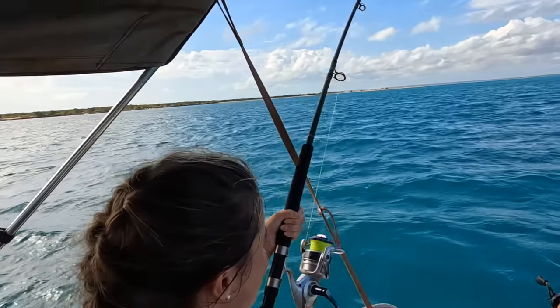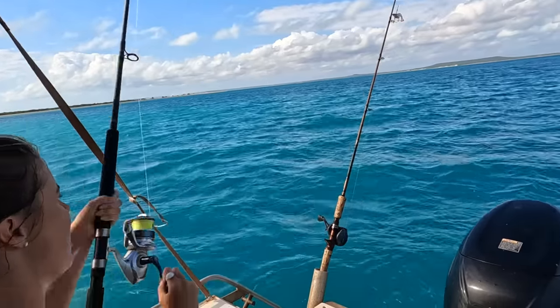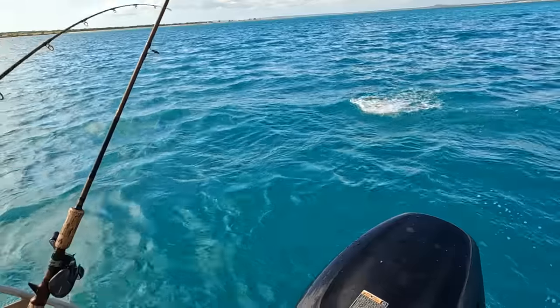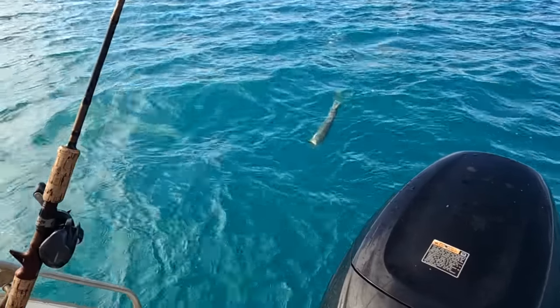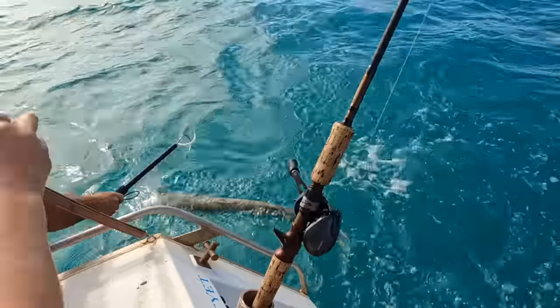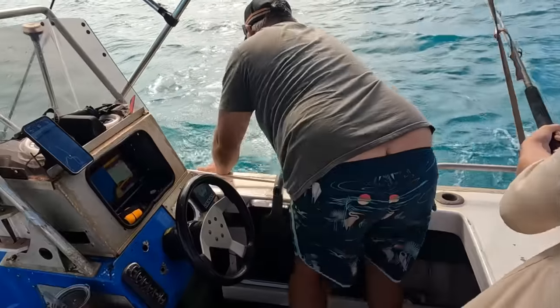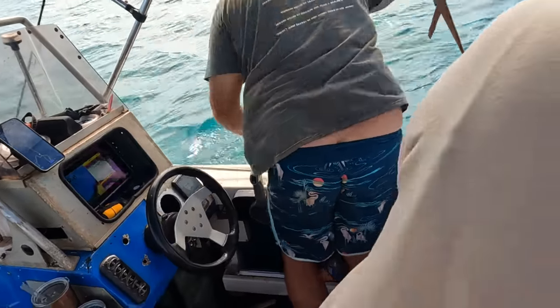Oh, yes, a good fish. Huh? I thought it was a mac. I think it's a shark. A little shark. No, it's a barracuda. Is it? So what do I do? Or is it a mackerel? No, it's a barracuda, eh? You're right. Now watch it. Hold. You're right. Sarah, you're right. Just hold it up.